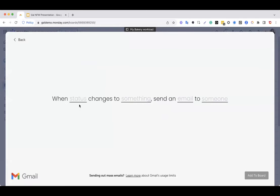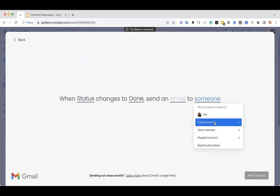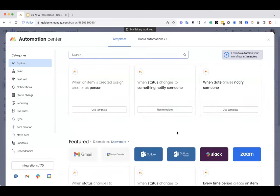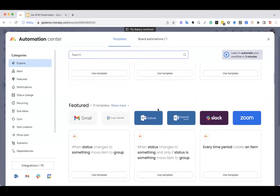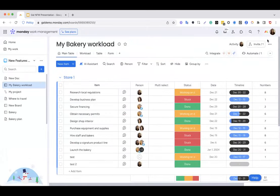And then once you connect your account, you'll be able to have, so let's say when status changes to done, for example, send an email, you can type the email, and then you can add either an email column or assign and be able to send the email to the specific person when status changes to done, or use any of all our different integrations that we have, as well as, for example, if you're using instead Outlook, Outlook Calendar, Slack, and everything.